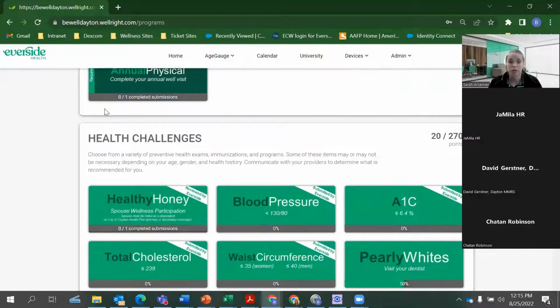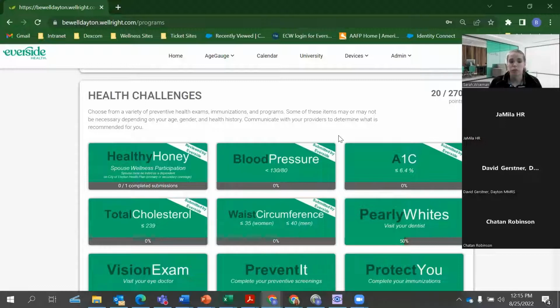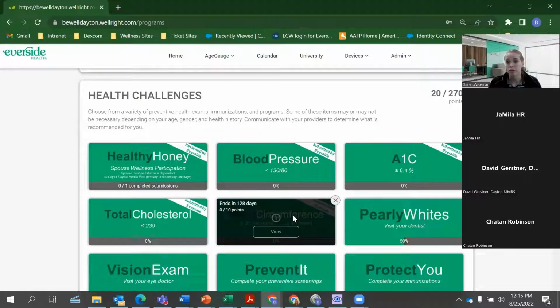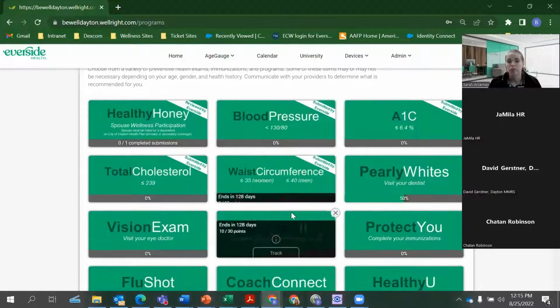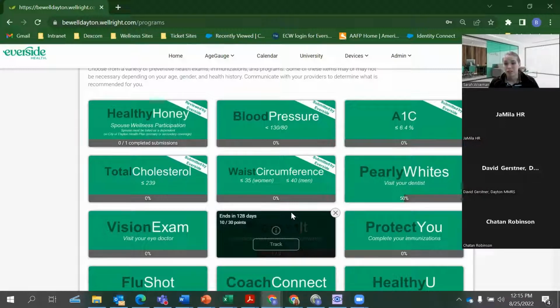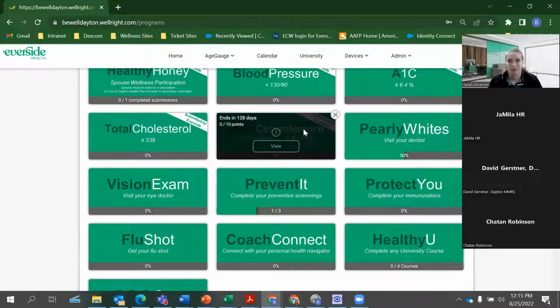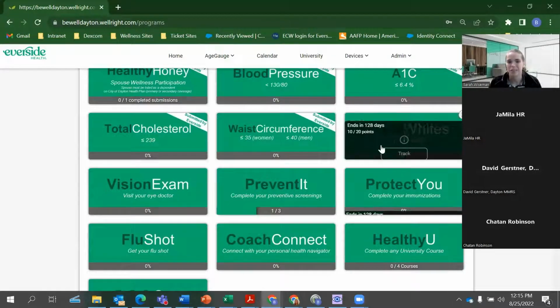For health challenges, these are all the other points that you can earn for tier 2. So you have the spouse participation, Healthy Honey, blood pressure, A1C, total cholesterol, waist circumference. These are entered for you as a result of your biometric screen. After you've already gotten them from your biometric screen, if you weren't in range and were in range later that year, unfortunately, they're not going to clear out for you. But these are just helpful for showing you different things, like 10 points for just being in the right range.